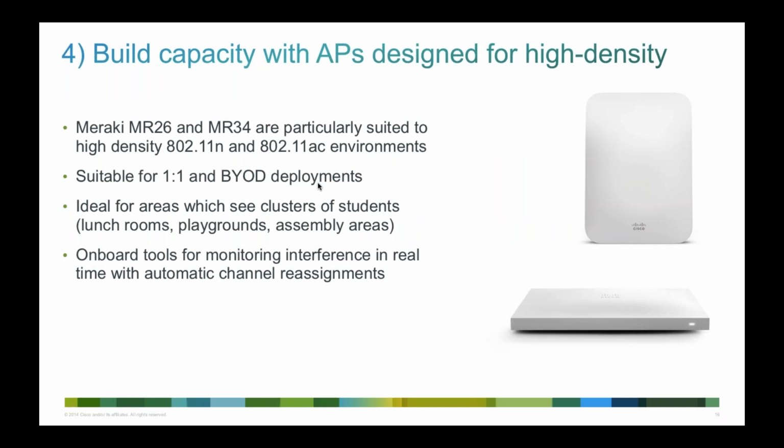After that, you of course need to build capacity, right? Now that we've set the back end, we've configured dashboard, we know what we want to do, how do we make sure we have the right hardware to deal with what I'm going to get when I get all my students into a room?